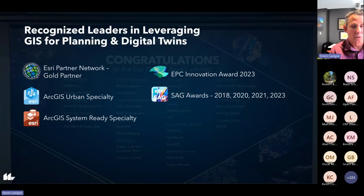We are part of the Esri Partner Network. We're a gold partner. It's about 3,000 partners in the program. I think it's about 90 gold partners. So we're in a pretty esteemed group of companies that use Esri software and work with Esri to help communities achieve their goals and visions. We have an ArcGIS Urban specialty. Keith touched on Urban. That's just sort of our way of proving to Esri we know the software inside and out. So they've designated us as an Urban specialty holder. We also have a specialty called System Ready, which is the big one. That is to make sure that the partners are current on all the latest technology within the Esri platform.